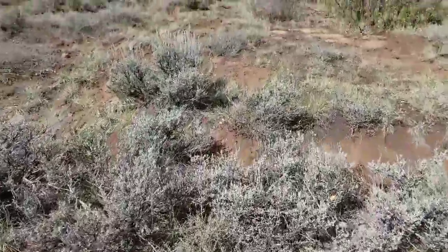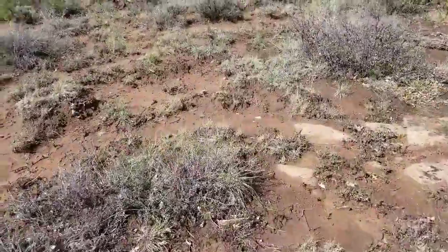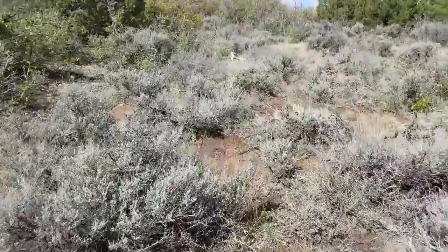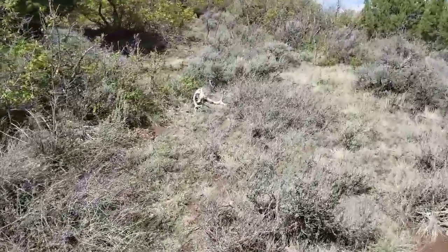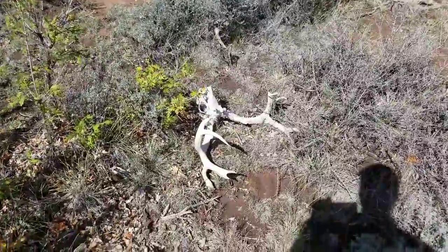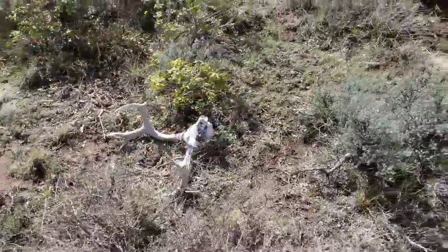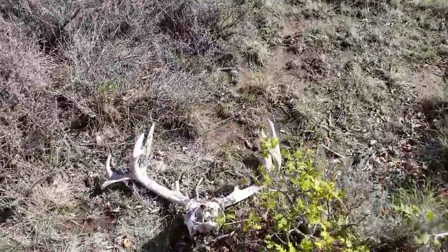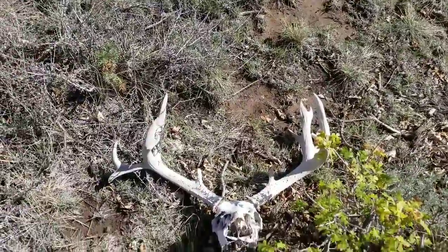Well, this kind of sucks. Saw the antler at the same time I saw the skull. Ooh, what is this? Dang it. Holy crap, look at that thing. That thing is gnarly. That cheater coming off of there. That is crazy.